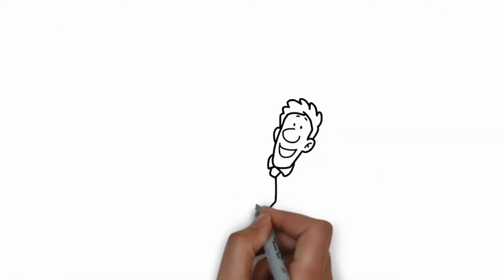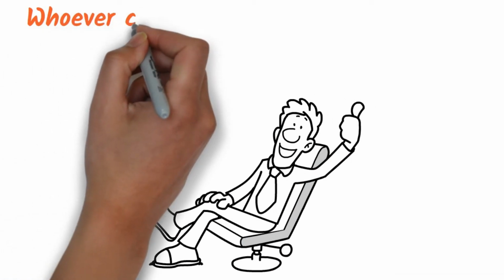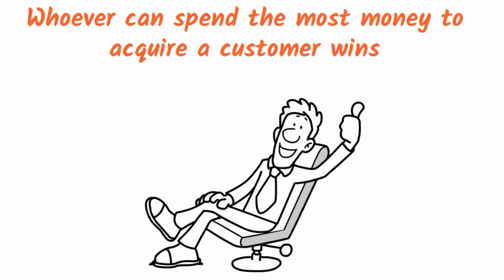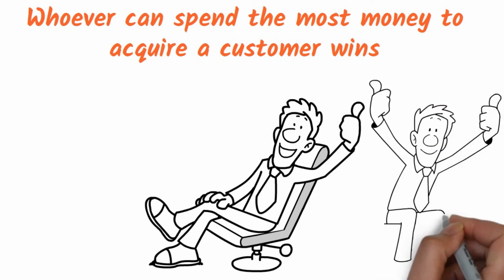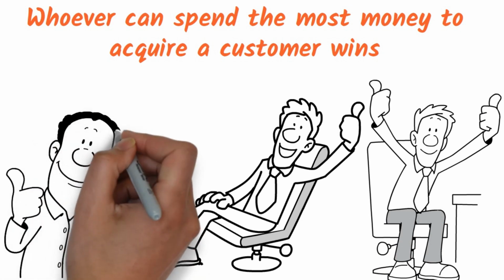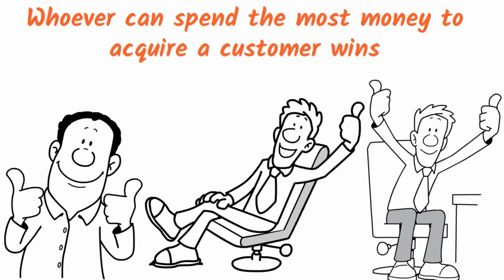I want you to understand the one core concept. Whoever can spend the most money to acquire a customer wins. That's how you grow a company. That's how you beat your competitors. That's how you sell more products and get your ads more out there. All the things that you want in business come off of that concept. And the way you're able to spend more money profitably is by having a funnel.